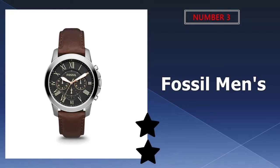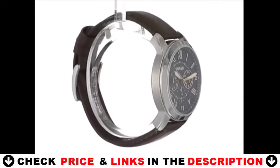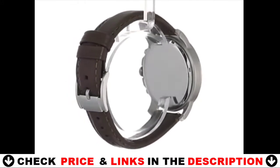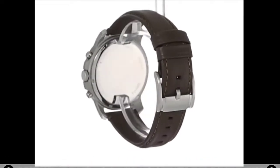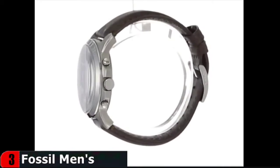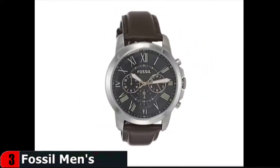Third choice in our list is Fossil Men's Quartz Chronograph Watch. The Grant Collection is always in style thanks to its time-honored design. Modern Roman numeral markers and materials like stainless steel make this a watch you'll wear for years to come. Case size 44mm, band size 22mm, quartz movement with analog chronograph display, hardened mineral crystal lens resists scratches, imported.